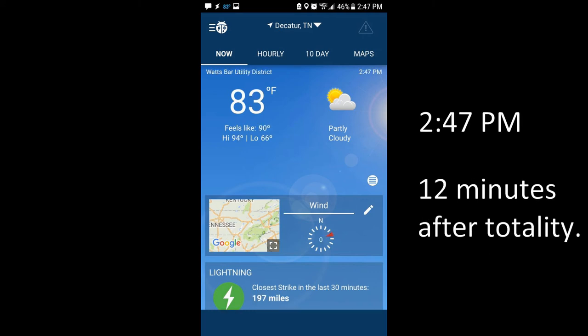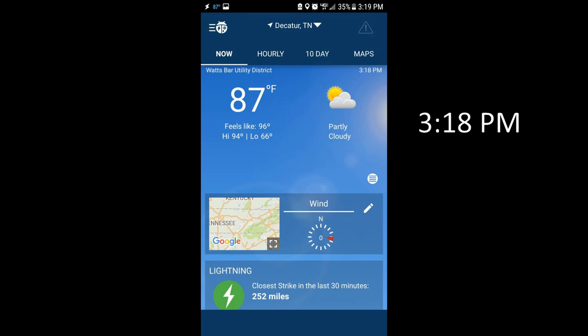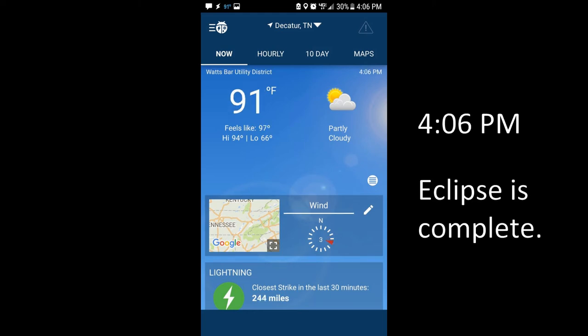So then the next one was at 2:47 p.m. This is about 12 minutes after totality, and we're seeing the lowest temperature that it gets to at 83 degrees. And then the next one, you can see the temperature is starting to go back up. It's 87 degrees at 3:18 p.m. So the last one was at 4:06 p.m. This is after the eclipse is complete and we are back into the low 90s. This was just a really neat part of the eclipse to experience, and I really didn't realize how dramatic the change would be.